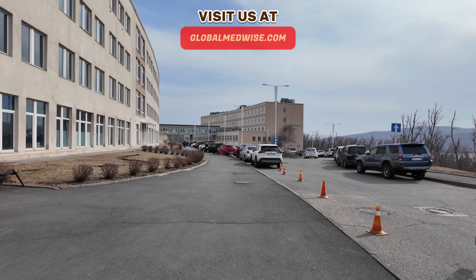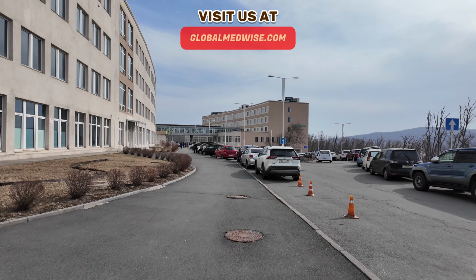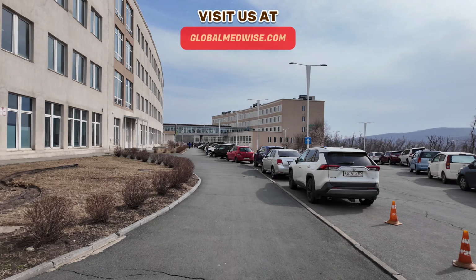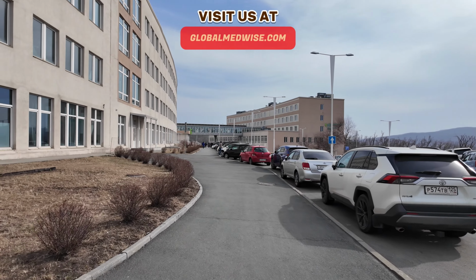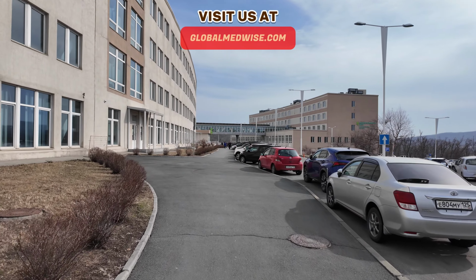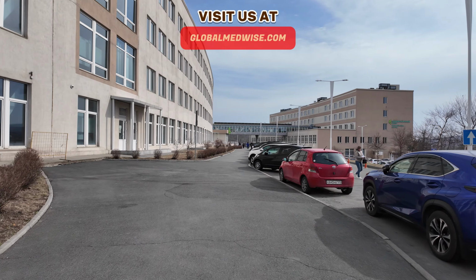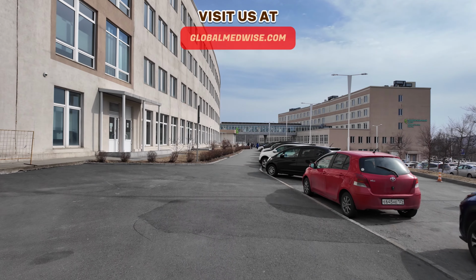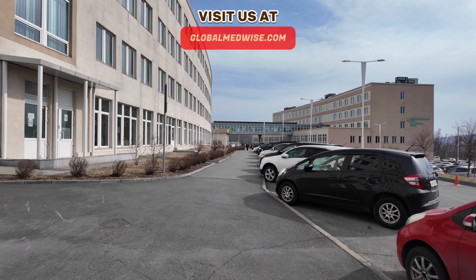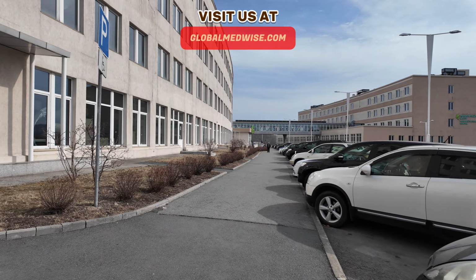Right there, it is the hospital. It's a multi-speciality hospital. It has a rehabilitation center also. It's a very good hospital. You will get your clinical exposure basically in this hospital, and there are more hospitals in the city center where your professors work, so you will do some practice there also sometimes.